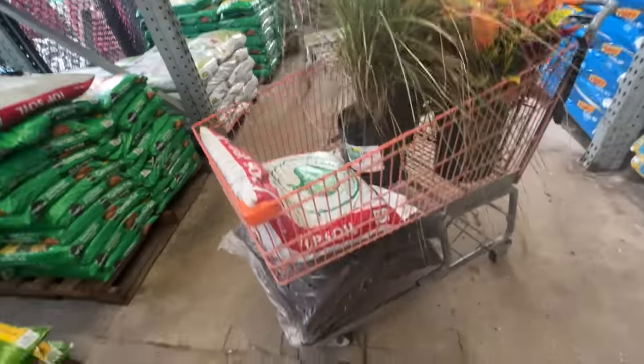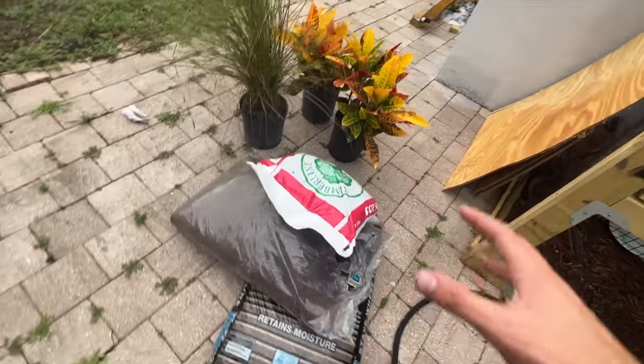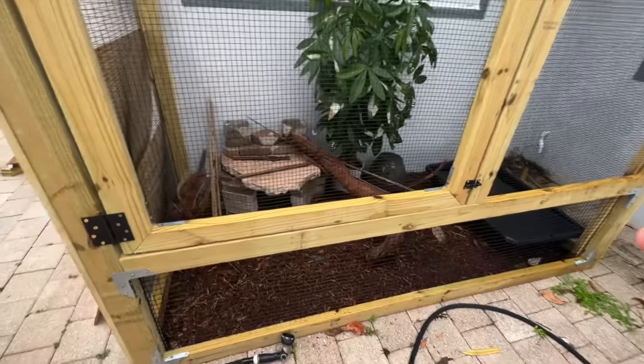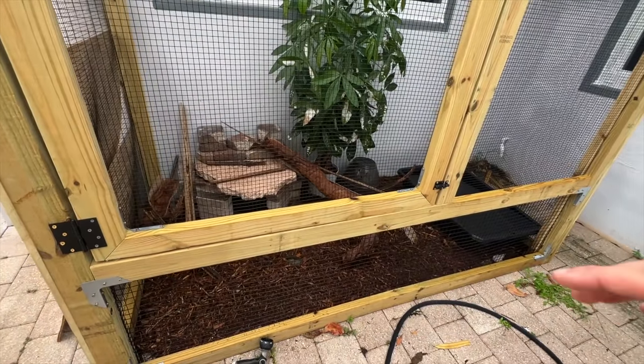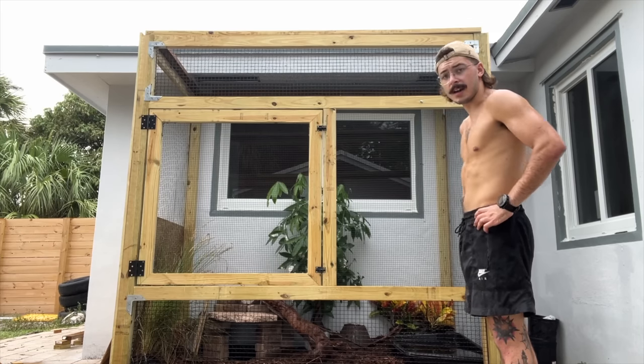Alrighty, back at Home Depot. We got some topsoil, got some no float, we got some plants. We're gonna have one happy lizard. So we got the no float, we got the topsoil, we got the plants, we got Bob, we got my trash pile. I'm gonna get in there, I'm gonna reorganize some stuff a little bit, and then show you my progress. Not bad, dude. Not bad at all.